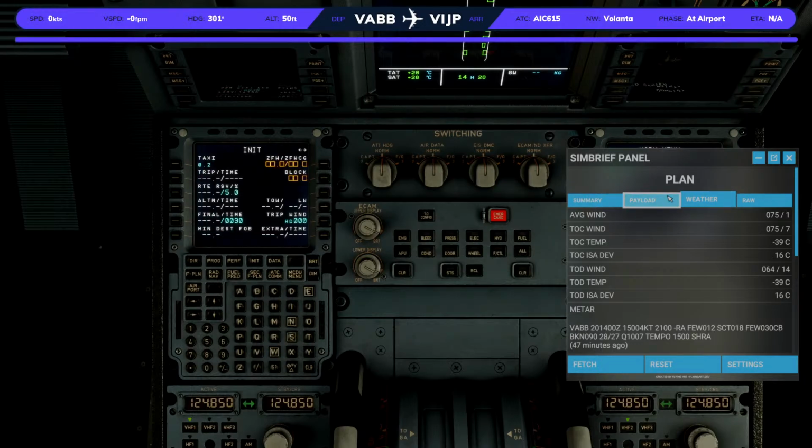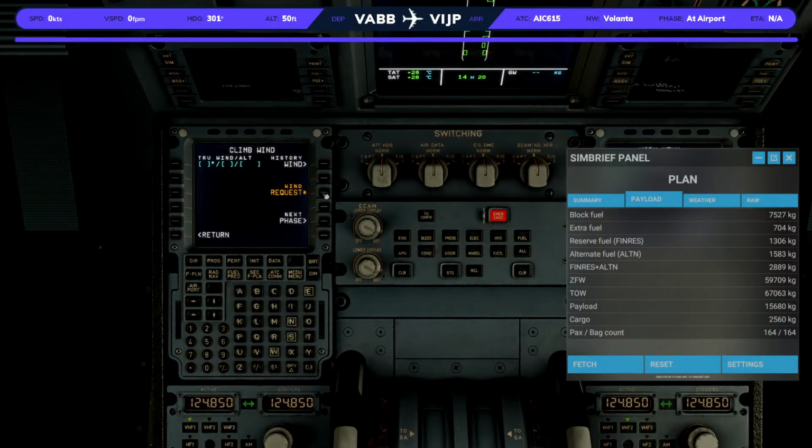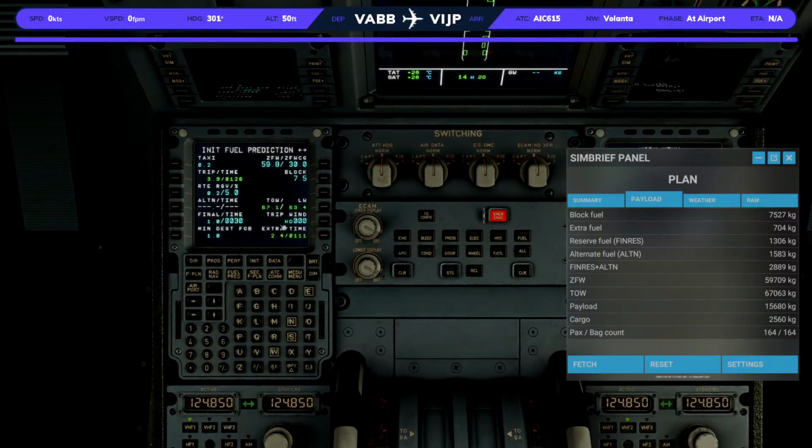Let's go to our NLP and let's check our payload. Today we have a zero fuel weight as planned on our OFP of 59.8, and a CG I'm going to arbitrarily zoom as 30. Block fuel with an extra fuel of 700 kg comes to about 7.5. And since we have not requested the wind, I can request it now. Request winds. Return. And this is going to automatically populate and remove. It's going to go off.